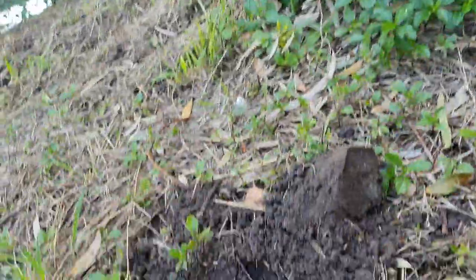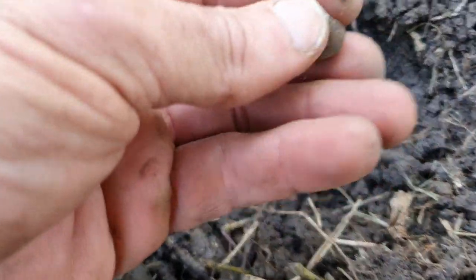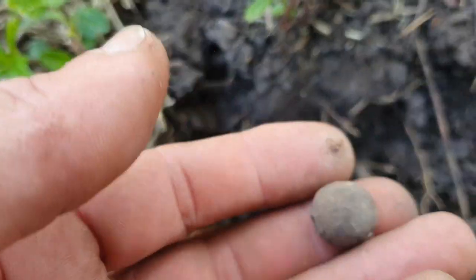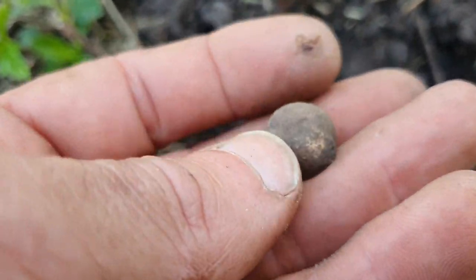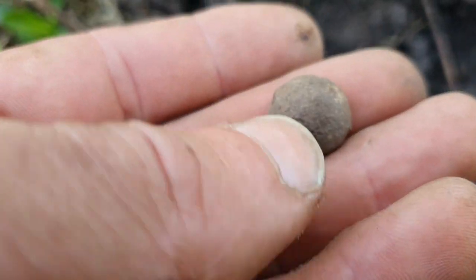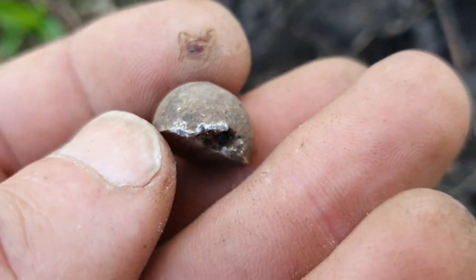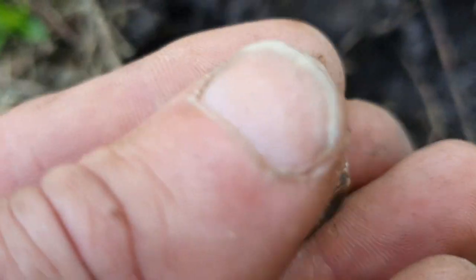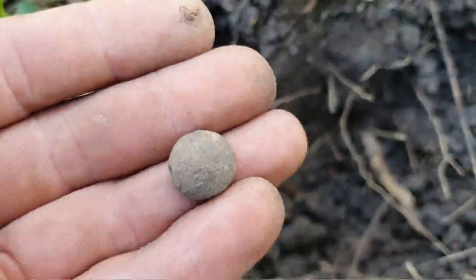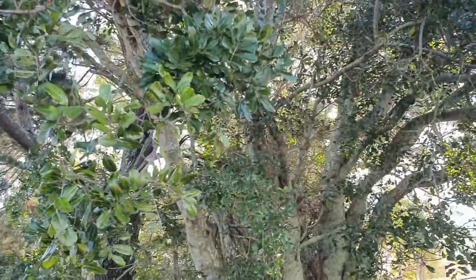Interesting. Okay, we'll see if we can find an old coin, would be good. So just on the other side of this tree here, just dug a strong target, and this is what it is. I believe that's made of lead, very heavy. It's not a sinker. Don't know if it's a lead bullet. Don't know what that is, but it's definitely lead, very heavy. Interesting. Okay, this is a really old area here with these trees.